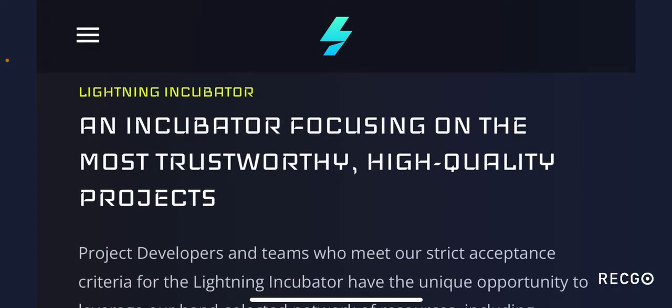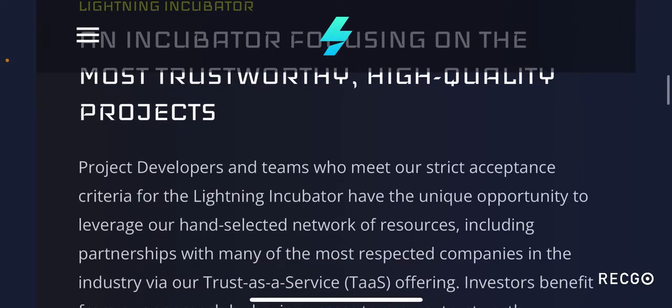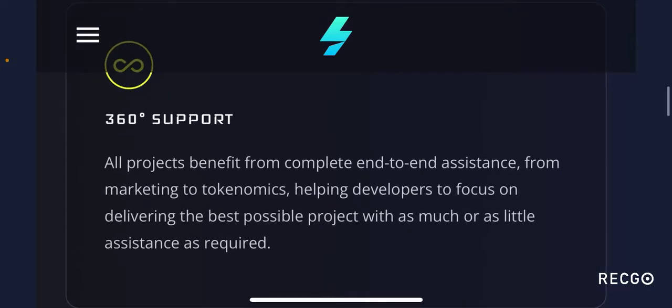So, Lightning Incubator, an incubator focusing on the most trustworthy, high quality projects. Again, the same thing that we discussed just now for the incubator platform. They're just elaborating more on this, which you guys can read and understand yourself. So when it comes to features, what are the features of using Lightning Protocol, right? They claim to have 360-degree support, which is that all projects benefit from complete end-to-end assistance, from marketing to tokenomics, helping developers to focus on delivering the best possible project with as much or as little assistance as required.